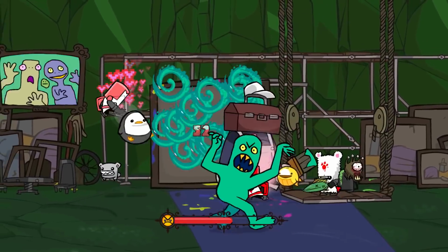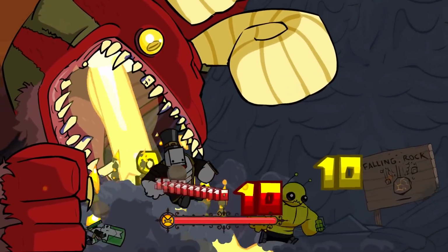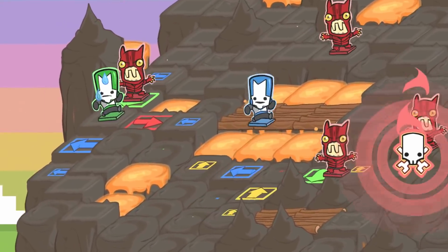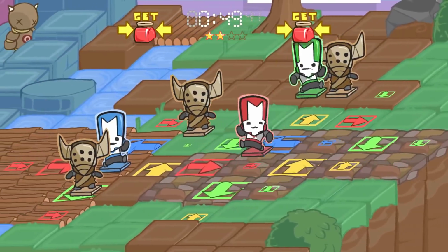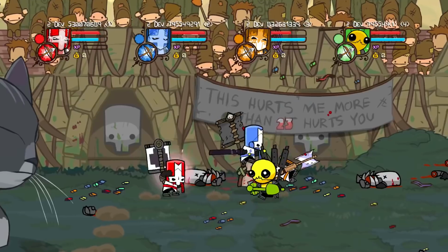Nonetheless, Castle Crashers is a game that, in my opinion, is a timeless classic. This is a game that you can go back to whenever, as long as you have a couple friends to play the game with. It is a blast. You crack open a couple beers, you get the jokes on, and there's going to be a lot of memes to go around. It's a lot of fun, and as a co-op title, it's one of my favorite games of all time.